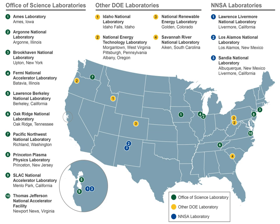Lawrence Livermore National Laboratory at Livermore, California, 1952. Savannah River National Laboratory at Aiken, South Carolina, 1952. SLAC National Accelerator Laboratory at Menlo Park, California, 1962. Pacific Northwest National Laboratory at Richland, Washington, 1965.